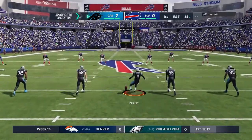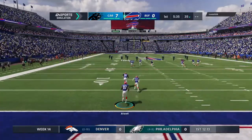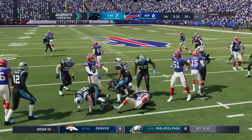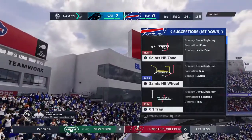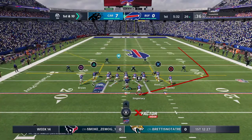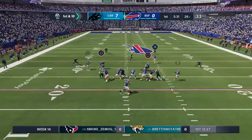They'll get another shot at it now as this one's in the air. Fielded just outside the goal line. And he'll take it up past the 25 to the 26-yard line. Take over 1st and 10. The Bills come to the line to start their next drive. And last time, decent field position through the pick 6.